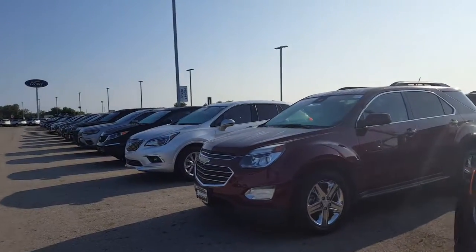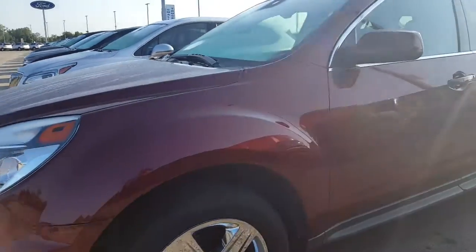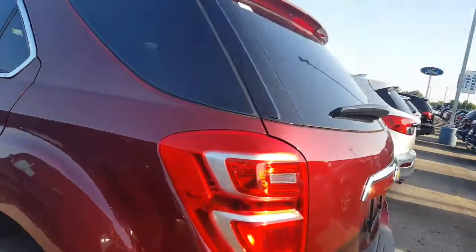I just got your message about wanting to see that red Equinox that you saw on Carfax, I believe. I just wanted to show you a quick video of the vehicle. You can see the sun over there. I know it's glaring. It's this nice bright red.